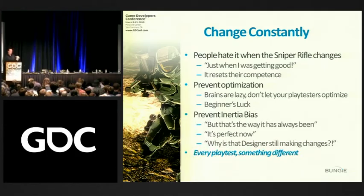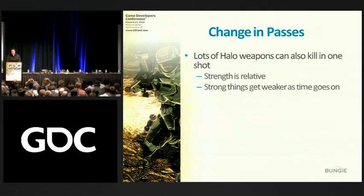So the other reason why you want to change constantly is to prevent inertia bias. That's the way it's always been. It's perfect. Why are the designers still making changes? We have a game to ship. We could call this deadline bias, I guess. But you want to give them something different with every playtest. You don't want anybody to get used to the game how it is because it's going to change, especially in this stage. You also want to change in passes.